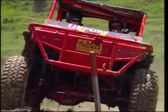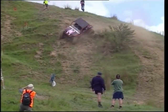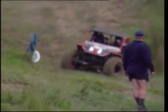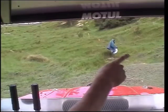Yeah, up the top of the hill all right, but I don't know if he got far enough over that peg. Oh, hey, this is how you do it. Look at that. Oh, mate. Wheels in the air and just couldn't keep it in the course to attempt the last section. So that was an awesome attempt up the hill, down the hill.